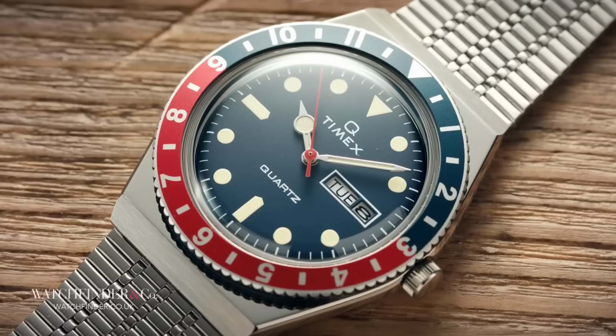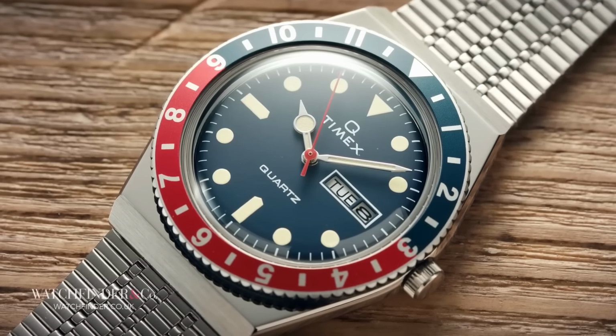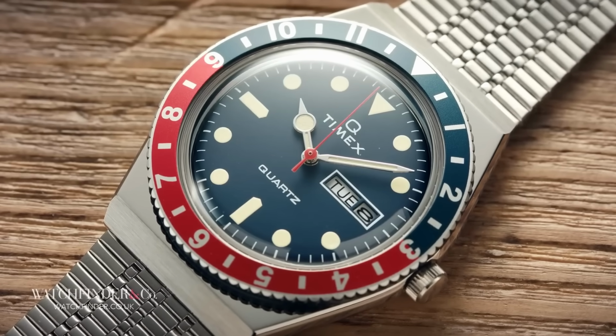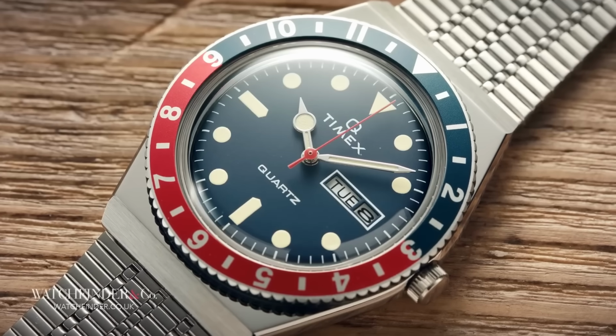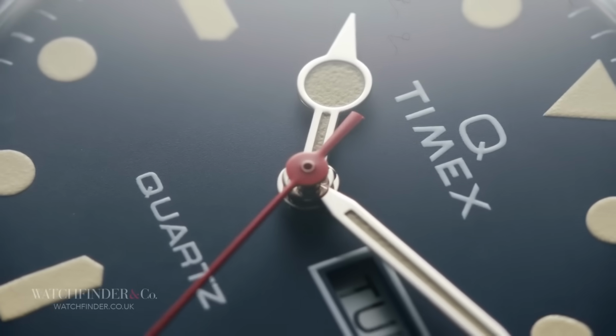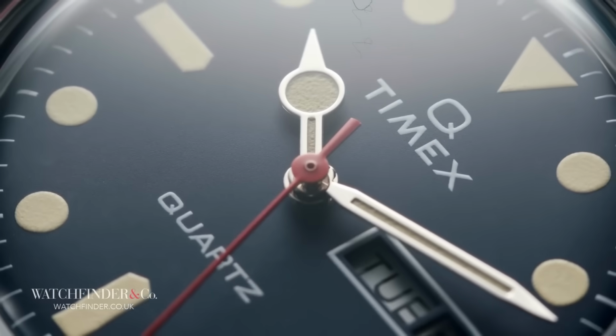This is a no-brainer. This is the Timex Q Timex reissue 38mm stainless steel bracelet watch from Timex. I own one of these. I impulse bought it on Tuesday special, 30% off or something. I got it for about 90 quid.